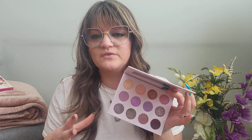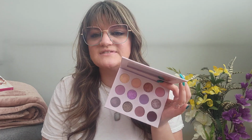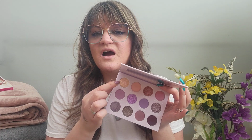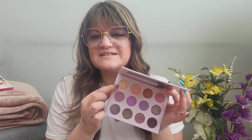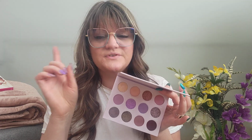I believe I only wore them the one time that I needed to, but I think this shade I wore a couple times. I want to say this one I wore a couple times. This one I did as well. This one I think I wore as like my brow bone to kind of also blend out the edges of my shadow.